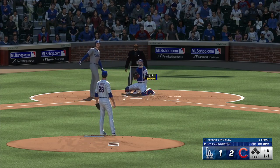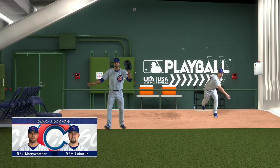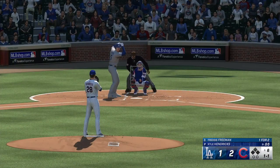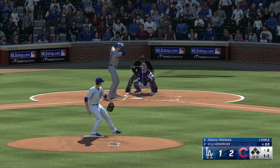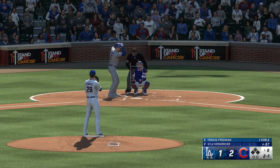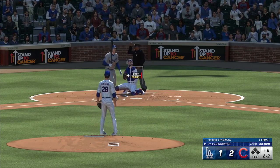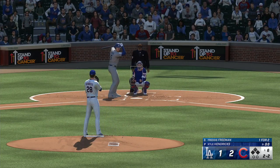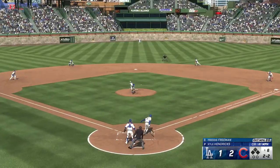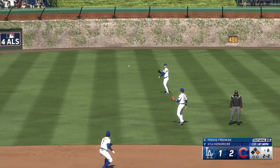Good eye right there. Action in the pen down there. Julian Merryweather appears to be getting loose. And that's outside. And a big swing and a miss. That one back up the middle and it gets through. Off to a good start with a leadoff dive.